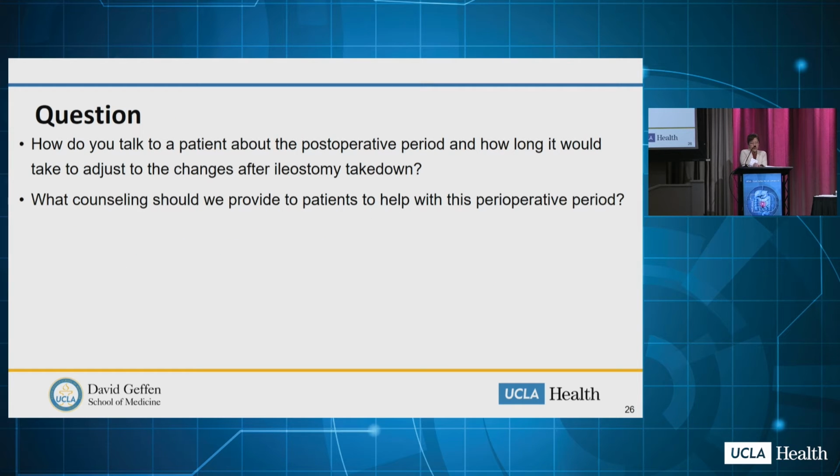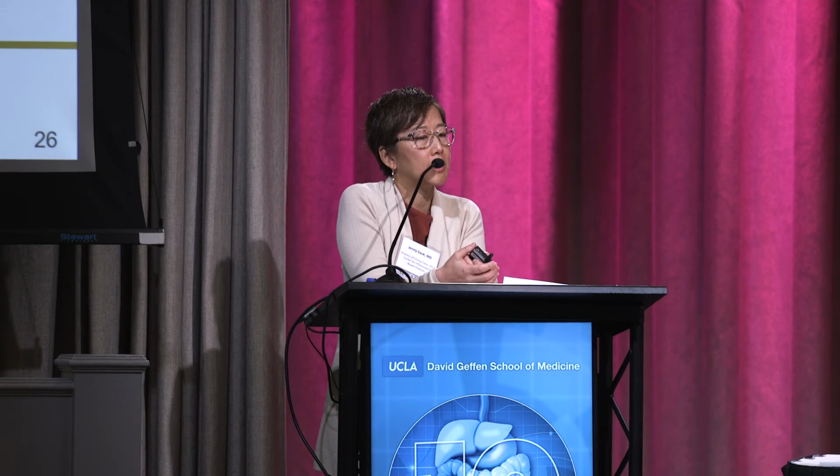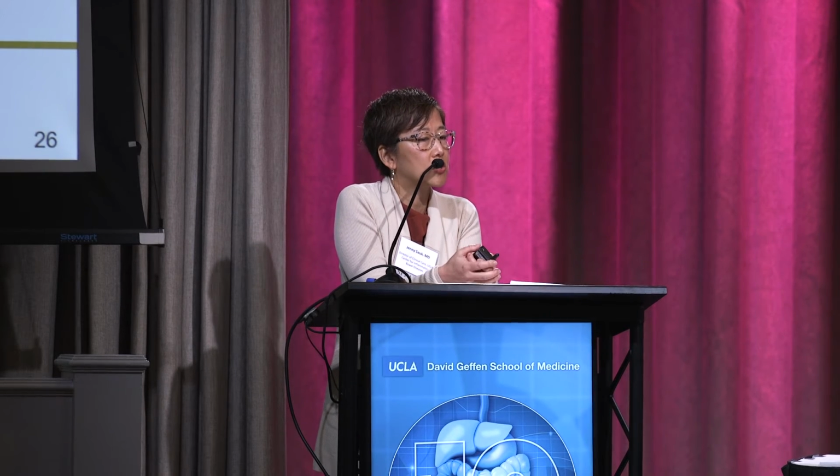So I wanted to ask Dr. Kwan, I think these patients are incredibly challenging after the pouch creation. You'd expect them to be better, they expect to be better, but there is a big transition period. How do you talk to patients about that postoperative period? How long does it take to adjust to the changes after ileostomy takedown?